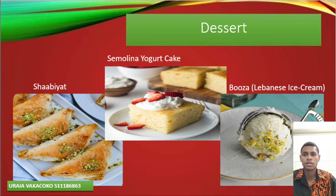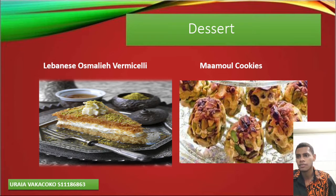The Lebanese semolina vermicelli is a traditional Middle Eastern dessert prepared with baked vermicelli or kunafa pastry sandwiched between sweet cream and garnished with minced nuts. And the last one is the maamoul cookies. Maamoul are buttery date-filled Middle Eastern cookies that will melt in your mouth and are utterly scrumptious. It is naturally sweetened with dates, and these have minimal added sugar.